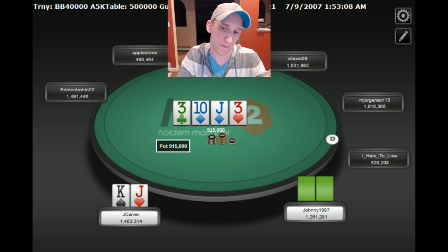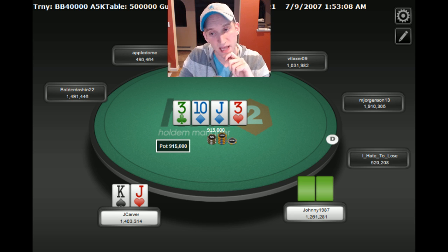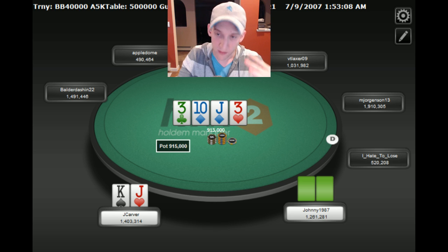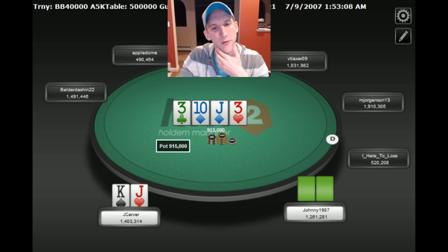3 is a pretty good turn card for us, right? Because it makes it a little bit less likely that he has 3 of a kind, because 3s are hard to have now. And if you did have any kind of a draw, we're ahead significantly now at this point. With a million chips in the pot, we're certainly a little worried.